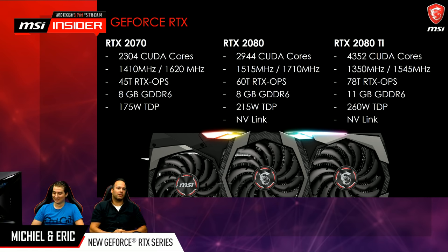Of course, there are differences in CUDA cores, the core speed, the clock speed, and the boost speed. On top of that, the RTX ops, what we already told you, is a performance indicator for ray tracing, but at this moment it's very difficult to calculate that back to normal DirectX 11 or 12 games. That's something we really have to see in future benchmarks. Different TDPs, and like I already said, NVLink, and then 8 gig for the 2070, 8 gig for the 2080, and 11 gig for the 2080 Ti. It's more or less the same as with the 10 series, right? But faster memory makes a big difference.